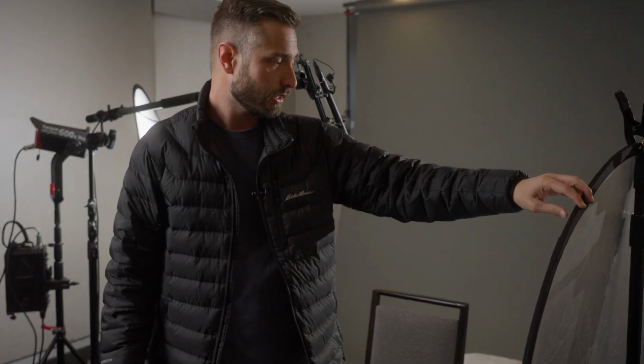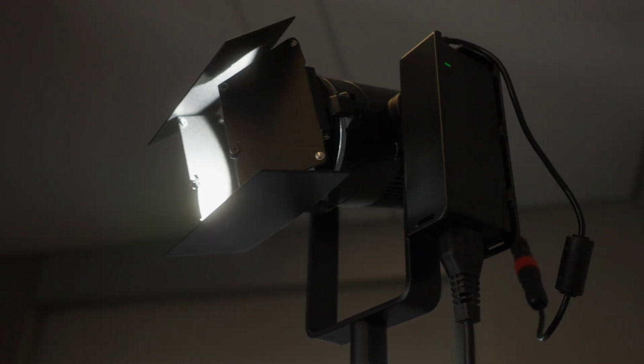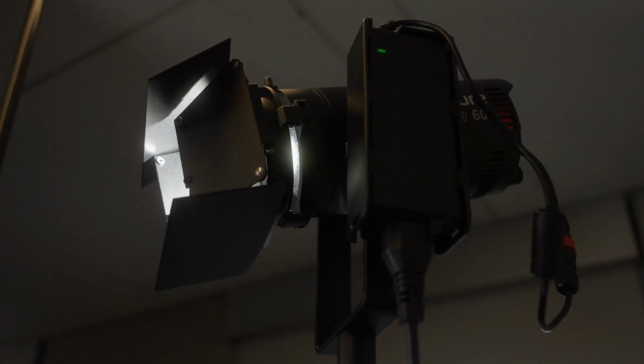We have a really simple little bounce here that is acting as some subtle fill on their left side. And we have an Aperture 60X that's acting as a nice little kicker, a little edge light, adding a little bit of interest to them and helping them pop from the background.